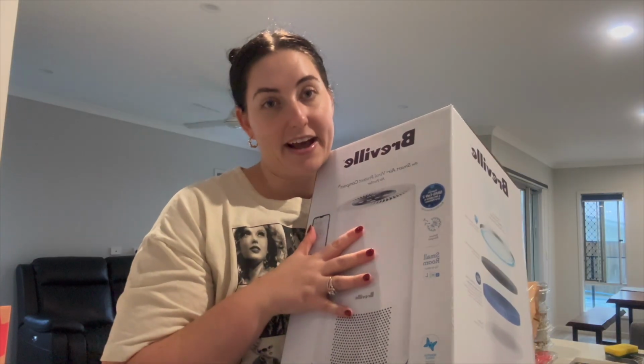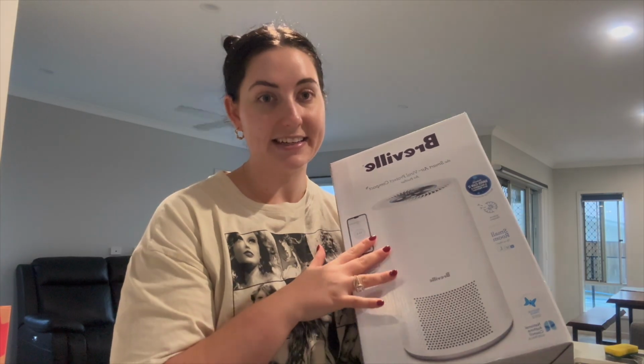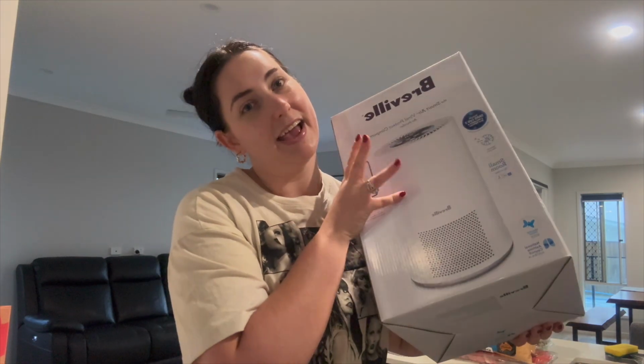But the upstairs of our house is the reason we got one in the first place, because it gets really stuffy in there during the day, so we needed another one for upstairs, and we had a gift card to use up, so that's why we got it.